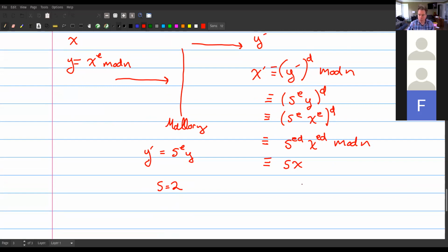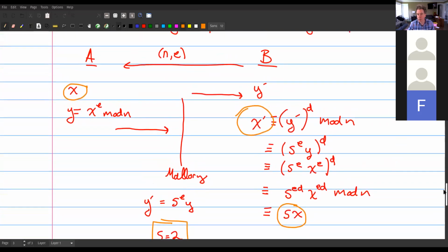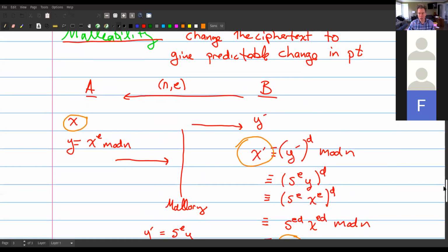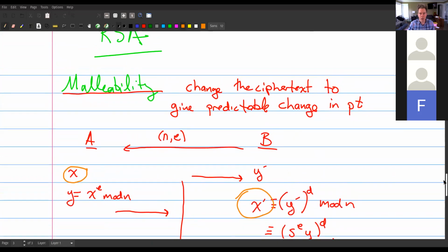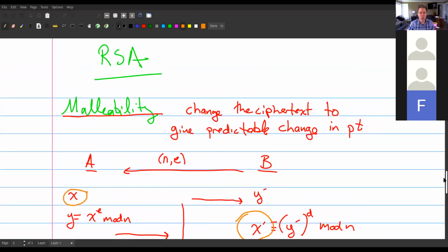So now Bob has this thing that he thinks is the decrypt, but it's not the decrypt of the x that Alice sent, it's the decrypt of twice x. And so if x is like the amount of money that Bob is supposed to pay Alice, Mallory has just multiplied it by a factor of 2, and there's no way that Bob can know the difference. In reality, there would be some kind of authentication also happening, but this is an issue.